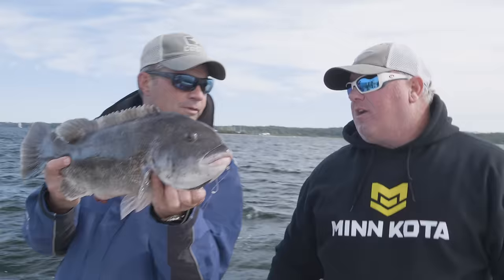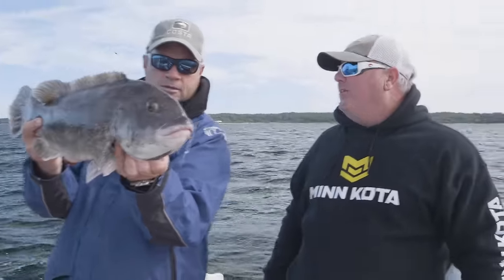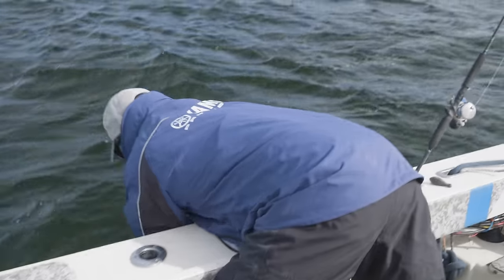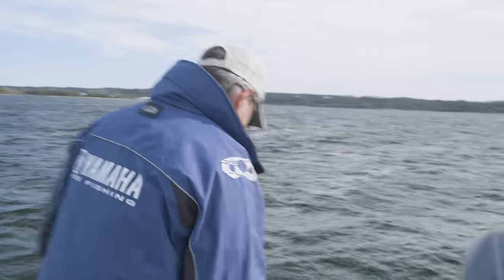They're the ones I like to let go, because how do you have double digits if you don't let eights and nines go? That's a gorgeous fish right there, guys. I'm going to go ahead and get that thing out. Let's get him back in the water. Lucky donut, buddy. Lucky donut. That's a nice fish.